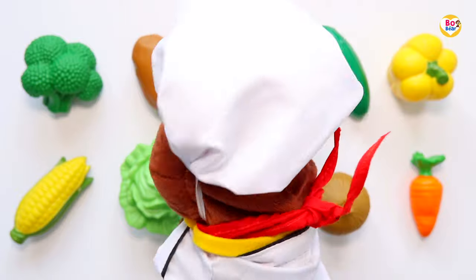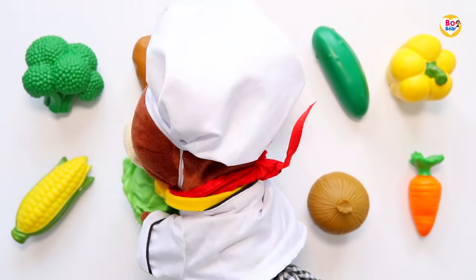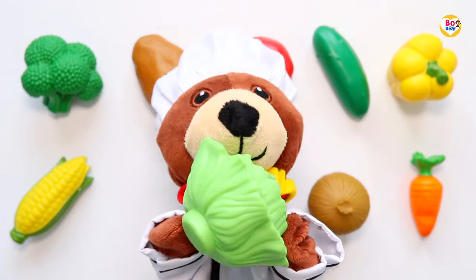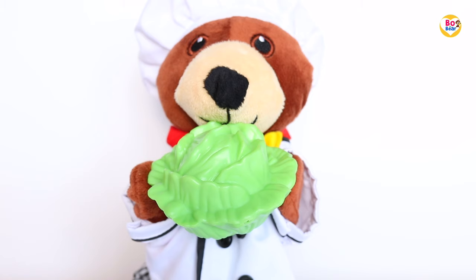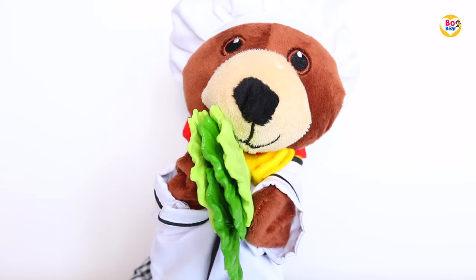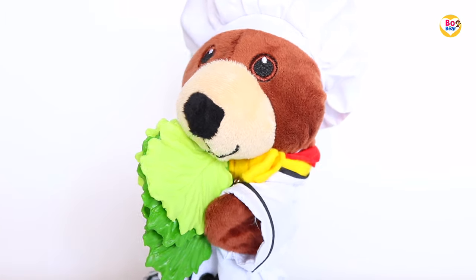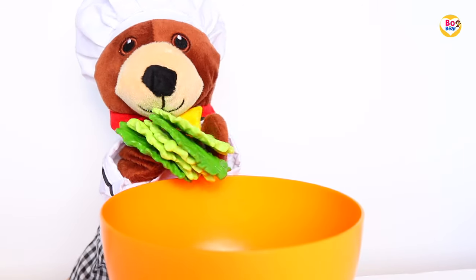A salad. This one. Have you remembered to wash your hands, Boey? Yes. Some lettuce? Lettuce. Can you say chop, chop, chop? Chop, chop, chop. And we've chopped it into lettuce leaves. Into the bowl they go.